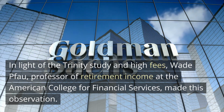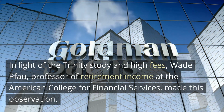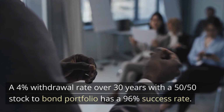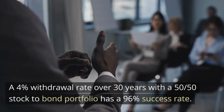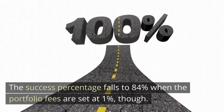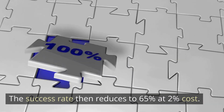In light of the Trinity study and high fees, Wade Pfau, professor of retirement income at the American College for Financial Services, made this observation. A 4% withdrawal rate over 30 years with a 50/50 stock-to-bond portfolio has a 96% success rate. The success percentage falls to 84% though when the portfolio fees are set at 1%. The success rate then reduces to 65% at 2% cost.